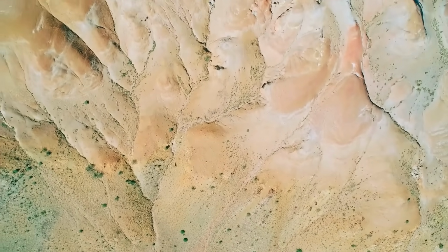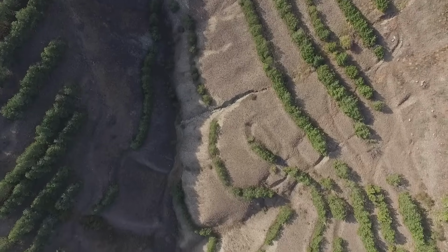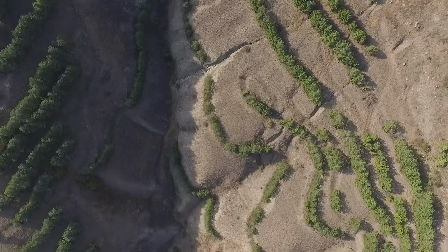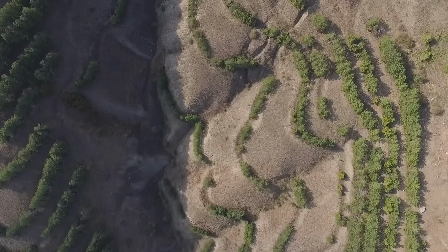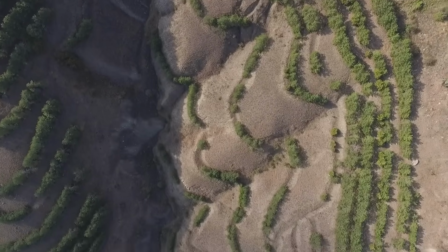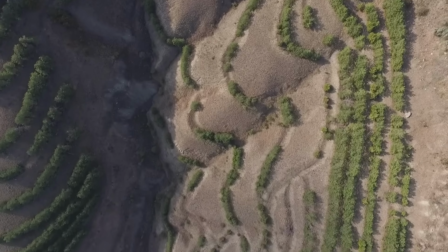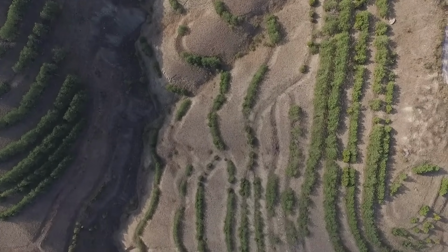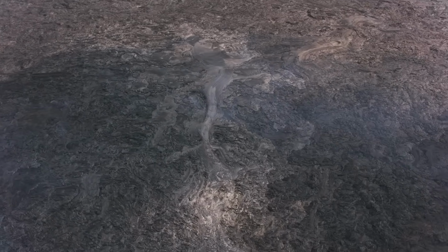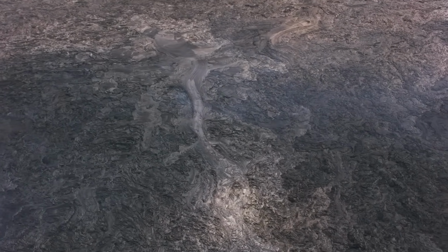The figures vary greatly in size. For instance, the famous hummingbird measures over 300 feet long. The spider is 150 feet long, and some of the geometric trapezoids can be thousands of feet in length. The straight lines are the most numerous and can extend for several miles, maintaining remarkable rectilinearity over undulating terrain.